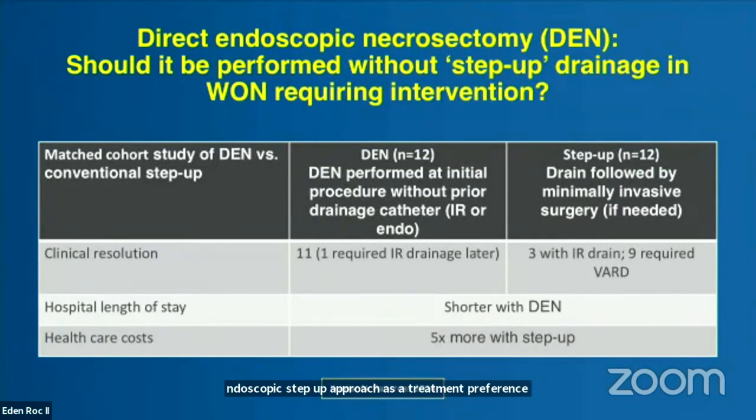So what about the timing? If you're going to do necrosectomy, should you do it at the time of initial drainage or delay it? This was a matched cohort study, again small, of 12 patients in each group. They found that if you did direct endoscopic necrosectomy first, you had clinical resolution in 11 out of 12. During the step-up, essentially all the patients needed either IR or surgery. They also had a shorter stay and a significant reduction in healthcare costs, unlike the prior study, doing sort of an accelerated approach.